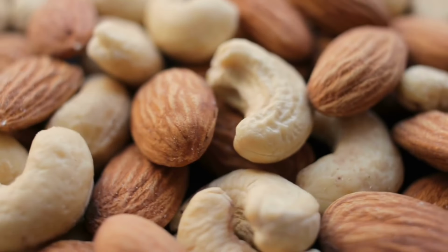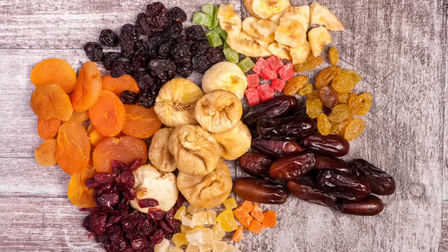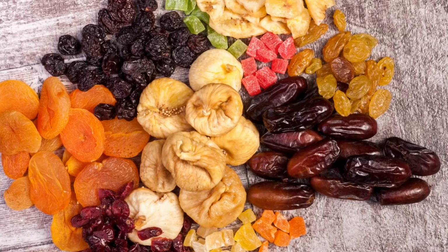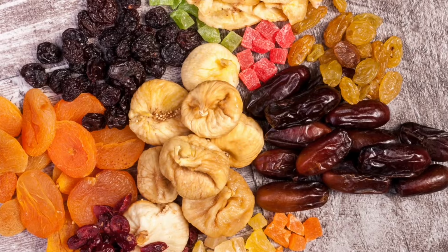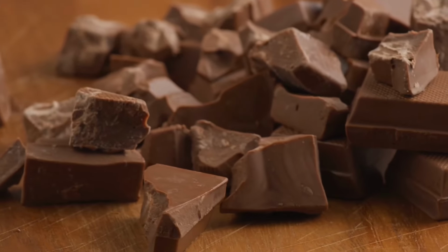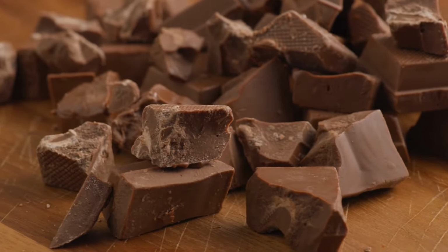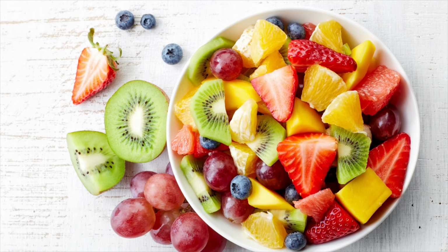Nuts are high in protein and contain healthy fats. Dried fruit is lightweight, non-perishable, and packed with nutrients. Just remember to hydrate, as dried fruits can increase your thirst. And chocolate, especially dark chocolate, is a great source of antioxidants and can elevate your mood in flight. Other good snack options would be cheese and crackers, fresh fruits, and veggies.